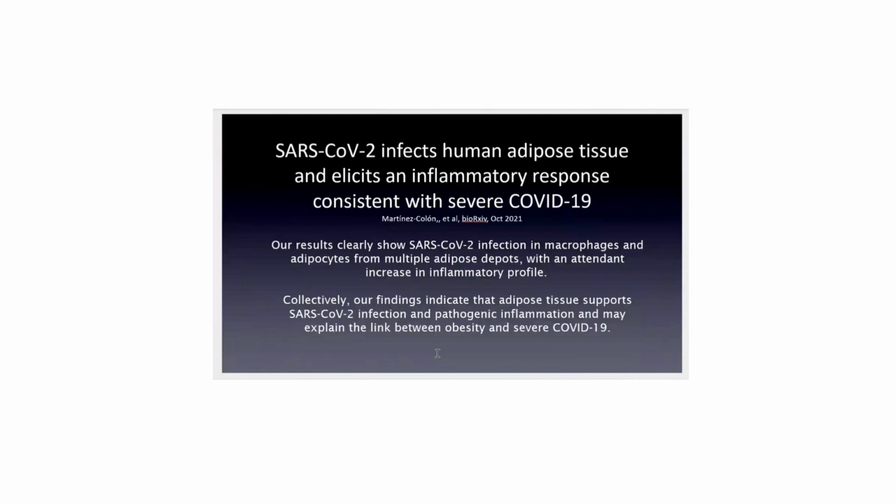And I always like to throw in a COVID thing because I think they're interesting. So this was an interesting study where they found that the SARS-CoV-2 actually infected the macrophages and the adipocytes, or the fat cells, in multiple areas of adipose deposits. So that would be the subcutaneous fat, but also the visceral fat and the fat in the liver and the fat around the pancreas, etc. And they found that these findings supported the adipose tissue infection and pathogenic inflammation, and may explain why there's such a strong link between obesity and severe COVID-19. So even more reason to get rid of fat cells using low carbohydrate eating and fasting.